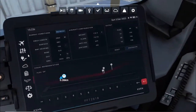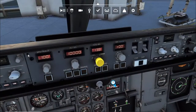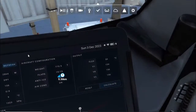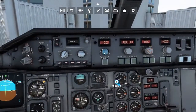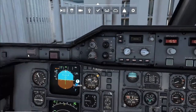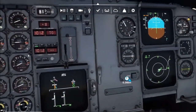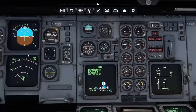All right, let's see here. We have a heading of 106. Our V2 speed, we'll put in as 165. I usually do 15 knots over whatever's published. And our flex speed is 59. So let's do that. Good.